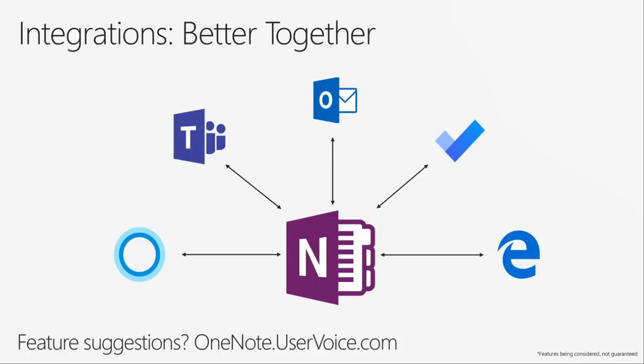And then finally, we're looking at Edge, and how can we bring together relevant notes depending on what page you're going to and what you're thinking about at each time. How do you draw on top of that web page with notes and sync it back into OneNote? And that's what we're thinking a lot about, being better together.